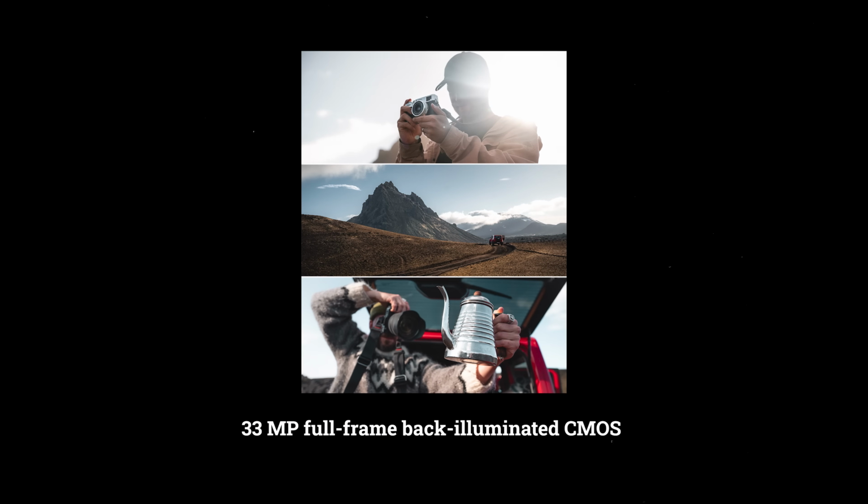All right, my friends, so let's start with the specs and a little bit about the build quality and what I've liked there. And later on, we will dive into the things that I haven't liked. But spec-wise, this camera is equipped with a 33 megapixel back illuminated full frame sensor. I really have no complaints about it there. And the dynamic range on it, I think, is pretty decent as well.